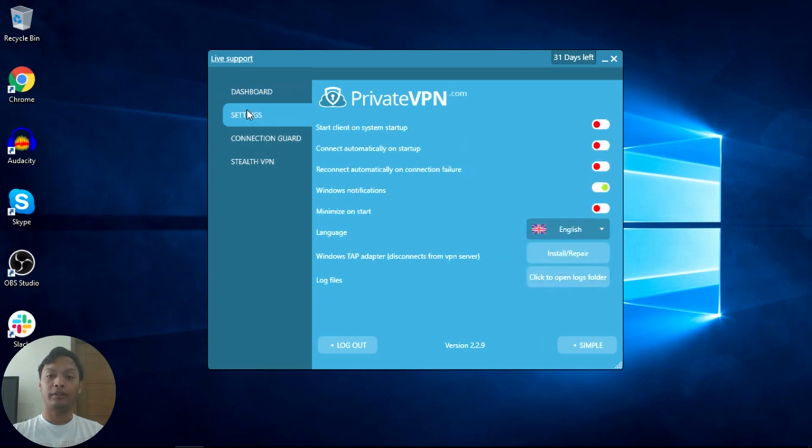Let's take a look at the other settings as well. So you can have this start up when you start your computer or device, and then you can also have it connect automatically on startup, reconnect when connection fails, and then you can have Windows notifications. I generally keep that off. I don't really like having too many connections. And then we can also have it minimize on start as well, and our only language is English. So they have install repair as well as your logs. So if you have some issues and contact support, you can open this up and show them your logs to see. So this will actually help them solve your issue.